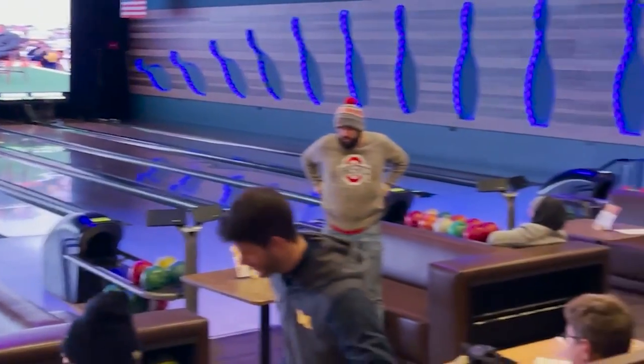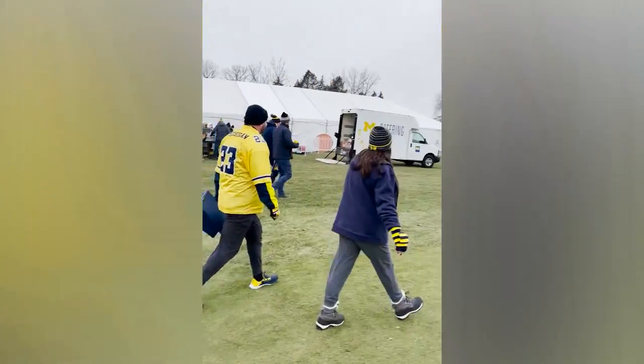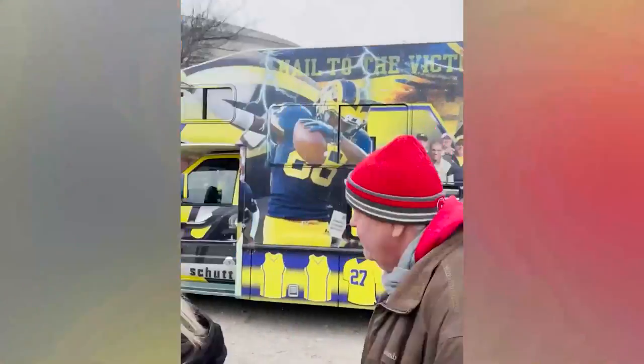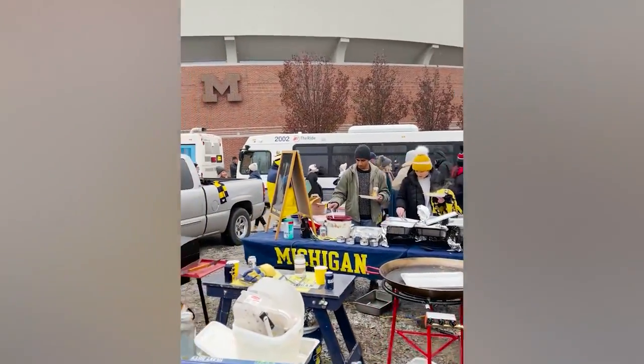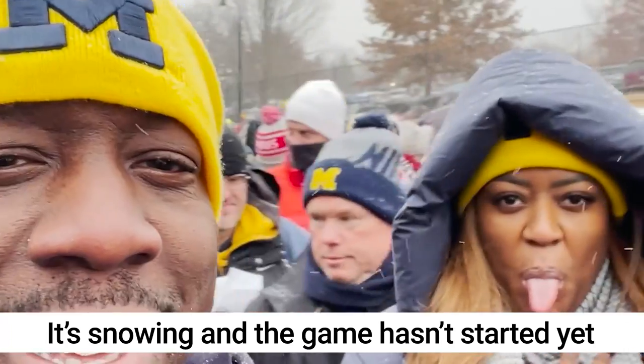Go Blue. He's so sweet. He put boot warmers in my boots. Okay. Yeah. Yes. It's cold. Yeah. It's definitely cold. Open the gate! There is snow.